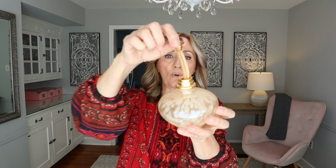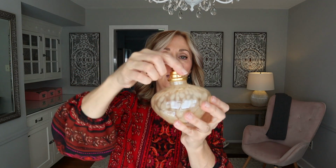I found out about these years ago when I sold a house. The real estate agent gave me a present of one of these for the new home, and I was like, what is this? How do you do this? I'd never seen it before. Inside, the wick is like a rope. I don't know if this one has it because this one is used. There we are. See that double rope? Some of them have a single.